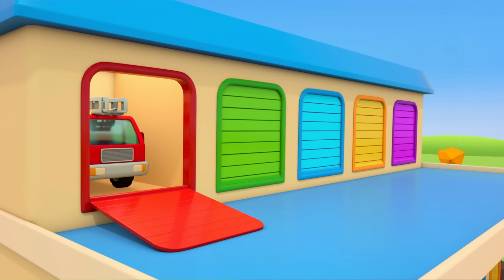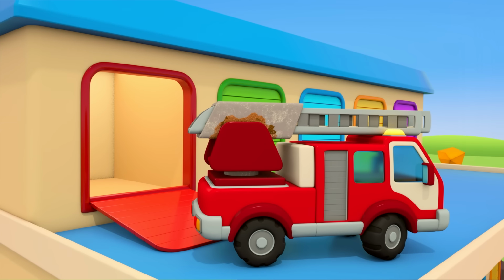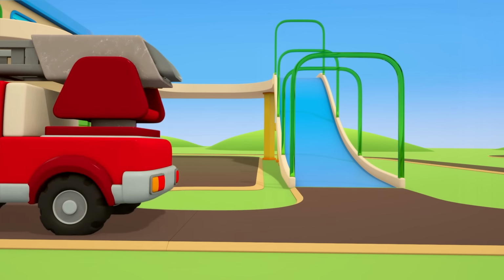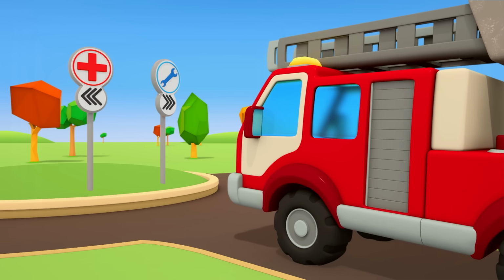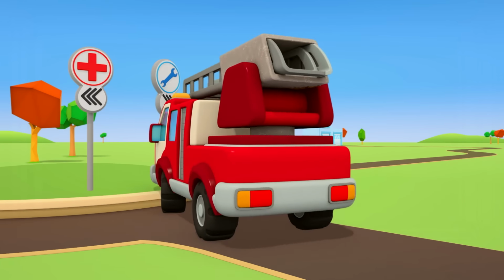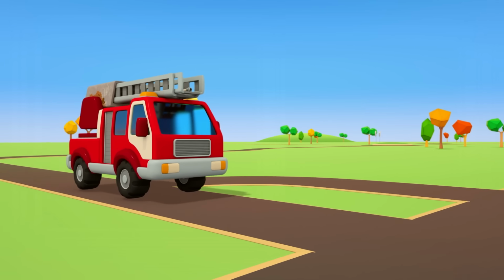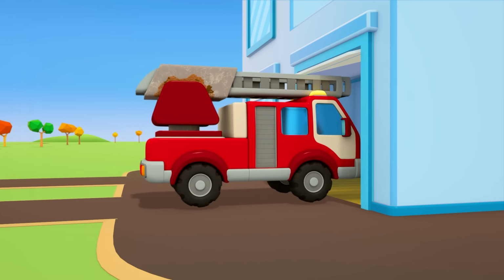Out of the garage comes the fire truck. Look at its ladder. It's all rusty. The truck needs to go to the repair shop. Can you see the repair shop sign? It's on the right. It's got a blue wrench on it. The fire engine is turning to the right. And here is the repair shop itself. The door is opening. In you go.